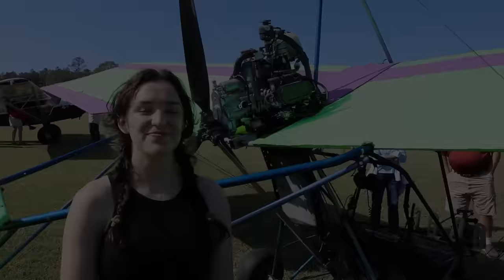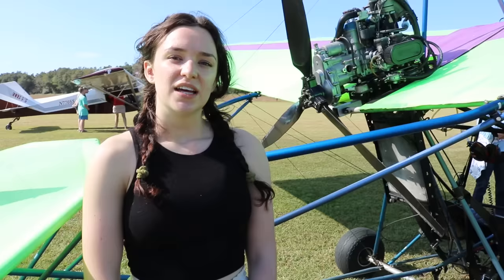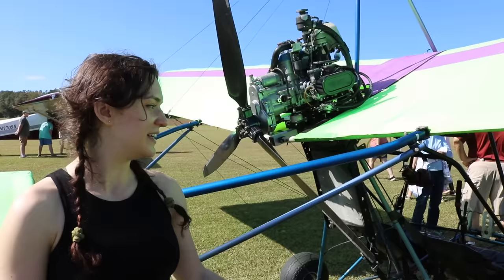All right, so one of the biggest things, this is an experimental because it's a two-seater, but it's an ultralight trainer. So, and most of these are flying two-stroke. What's your experience with the two-stroke so far versus a conventional? Well, so the only experience I have with two-stroke is specifically this Quicksilver here.